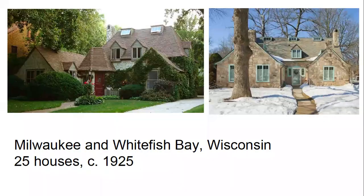Next slide. In the 1920s, although Flagg never got to build his Flagg Ridge estates in Staten Island, he did hook up with a Milwaukee builder named Arnold Meyer to build houses in Milwaukee and nearby Whitefish Bay. Meyer was so enthusiastic about his houses that four of them were built for his own family. Only 25 were built and most have survived. An example of Flagg's vision for an economical and well-designed community of homes.